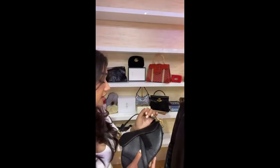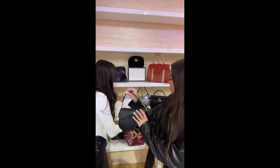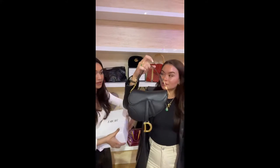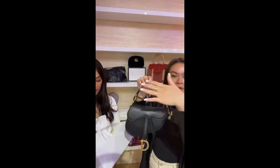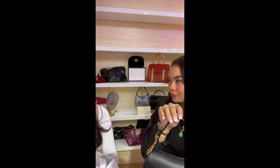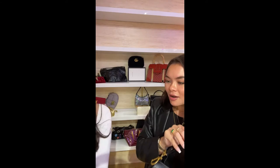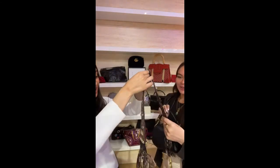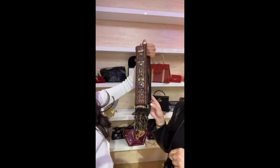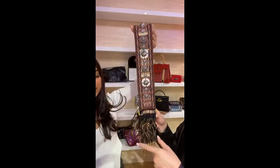I do believe this one comes with the box and the dust bag. Does it come with a strap at all? This one doesn't, but you can easily add a strap and belt. I've seen a lot of people with saddle bags use their own, not even a Dior strap, just their own fabric strap across the top. Does it come with a strap? It does. So, guys, how fun is this? Oh, wow. This is like the cowboy one. This was hiding in the box, guys. This is incredible. Let's attach it.